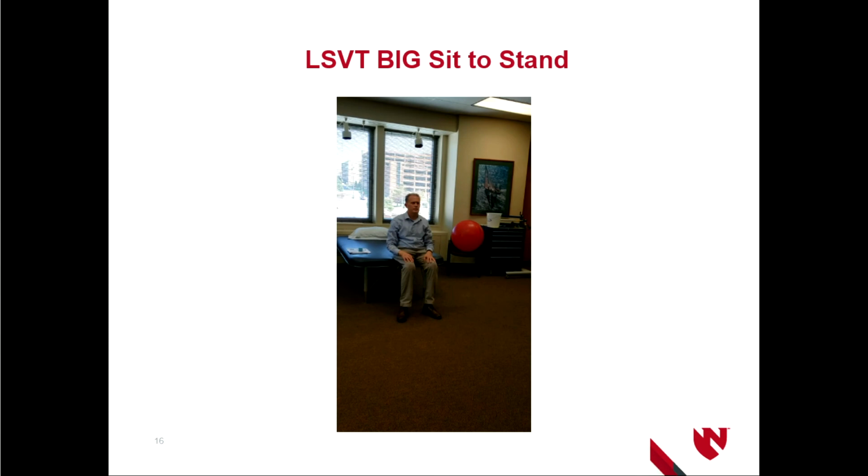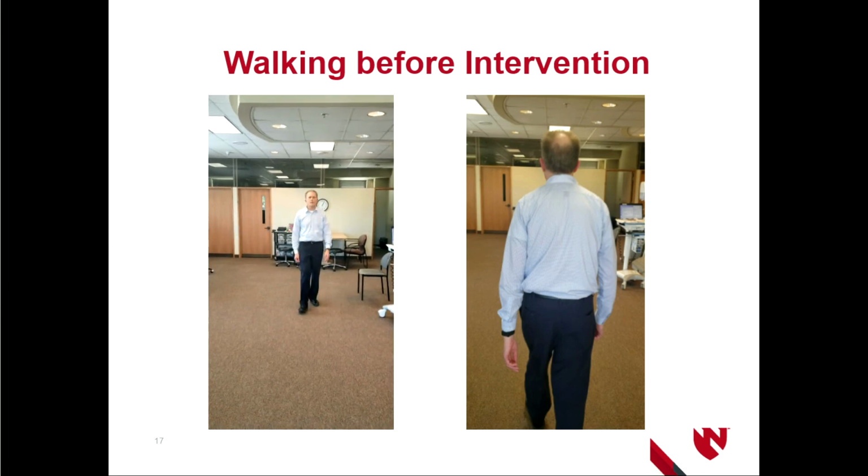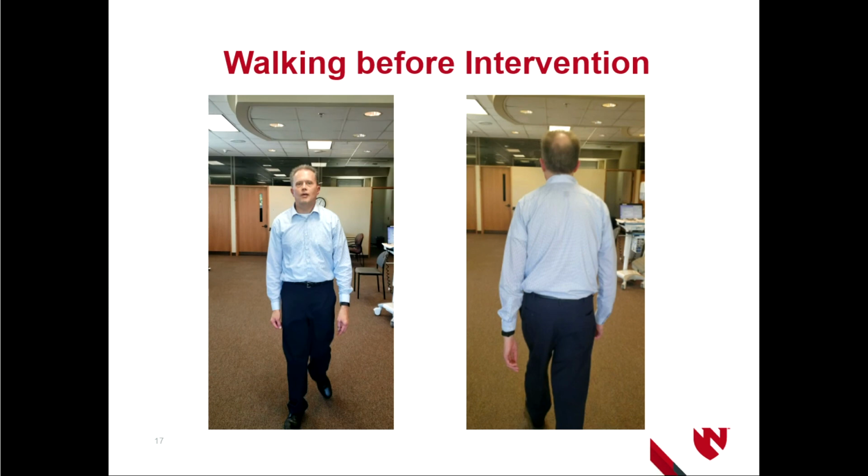That's done 5 times. And in therapy, we incorporate a lot of other functional tasks as well. It depends, again, on what each individual needs and what their difficulties are, that we develop exercises to work on improving those tasks. The other part of the LSVT BIG program is big walking. And so we'll show some video here of walking before we work on gait strategies.